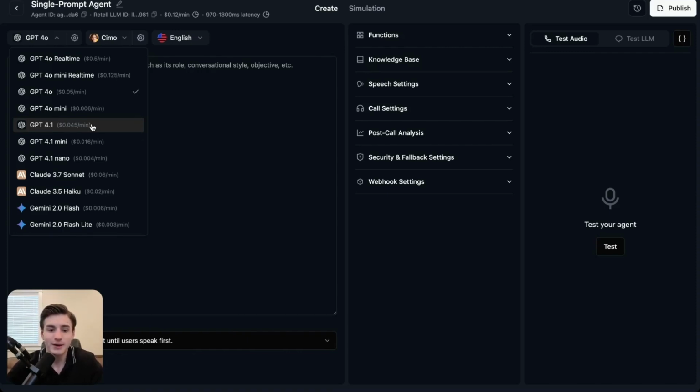GPT-4.1, give it 2-3 months and it's going to get to that level of being really good. It's just right now it hallucinates way too much because it is a newer model. Although in some regards it is better than GPT-4o, just because of that hallucination, it just makes it way worse. Although it is cheaper, I wouldn't recommend it.